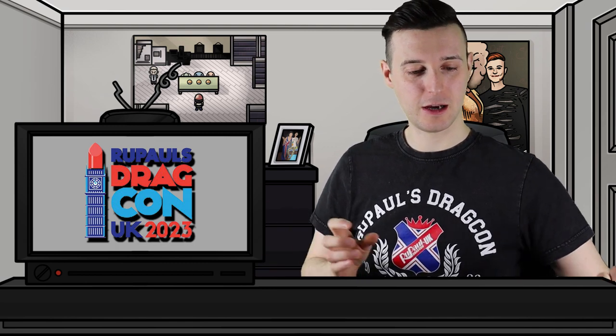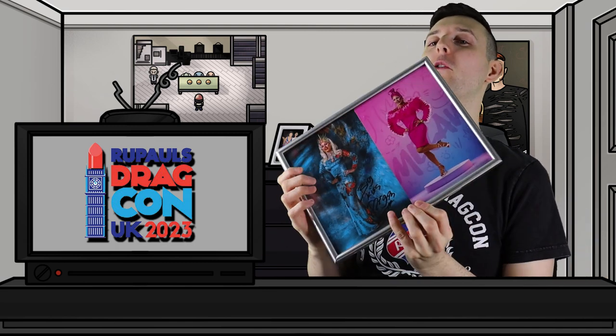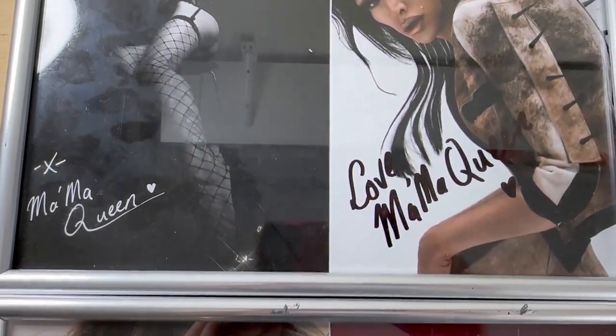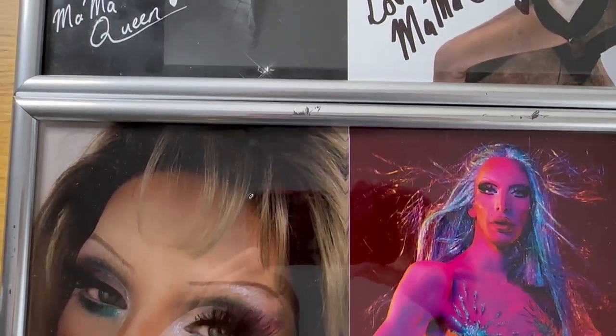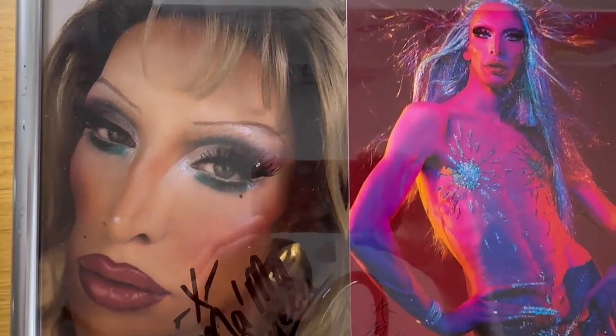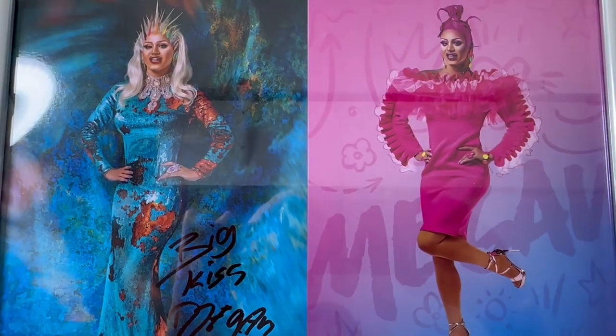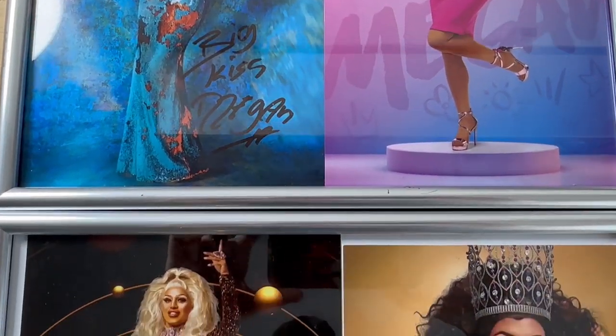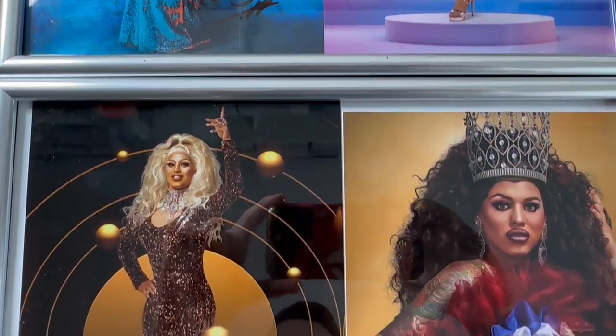Obviously it's a bit loud next to the mic, but we have 4 of these with signed prints, 4 Megan prints and 4 Mama Queen prints, which is just incredible. I freaking love them. It's just incredible to have won this and got all these prints. I might take them out of the frames, but Mama Queen, I got a cameo from her back in 2020. She follows me on Instagram, Megan follows me on Instagram. They're both so cool, everything.